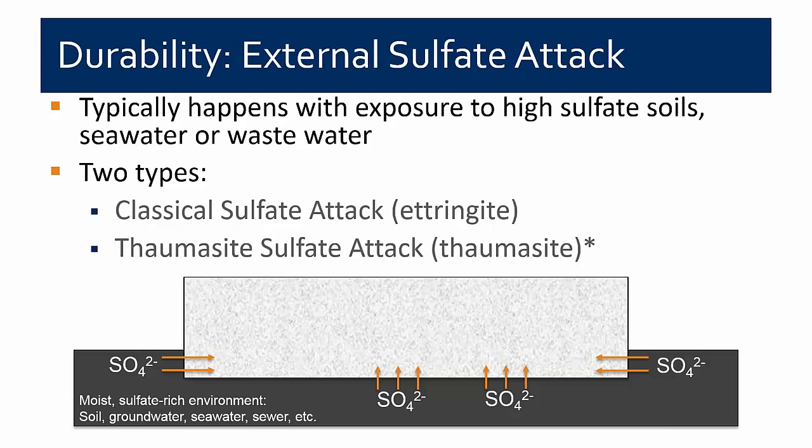First, we'll talk about external sulfate attack. So what is external sulfate attack? This is a reaction between sulfates, which can be inside soils, groundwater, seawater, wastewater. It's an interaction between these sulfates and the cement matrix of the concrete. And what happens is these sulfates will attack the cement matrix, and they form a material called ettringite, and this is the classical sulfate attack form. This ettringite will cause an expansive reaction that leads to the progressive deterioration of your concrete, typically something you don't really want.